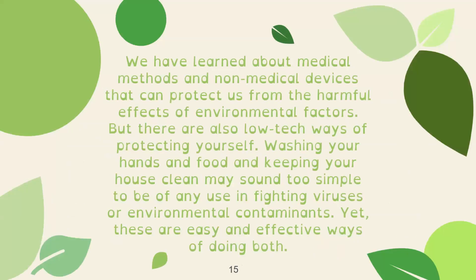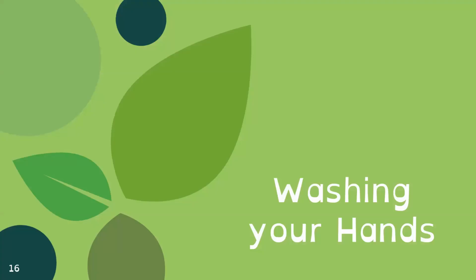So we have learned about medical methods and non-medical devices that can protect us from the harmful effects of environmental factors. But there are also low-tech ways of protecting yourself. Washing your hands and food and keeping your house clean may sound too simple to be of any use in fighting viruses or environmental contaminants, yet these are easy and effective ways of doing both. So this is something that is manageable and tangible, hopefully for you to do in order to keep you and your family safe. So first, we're going to start with the most fundamental, washing your hands.